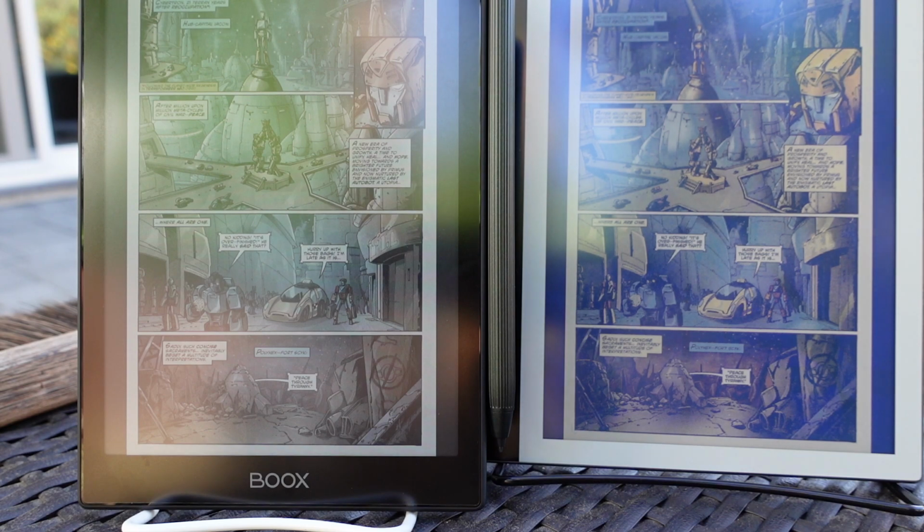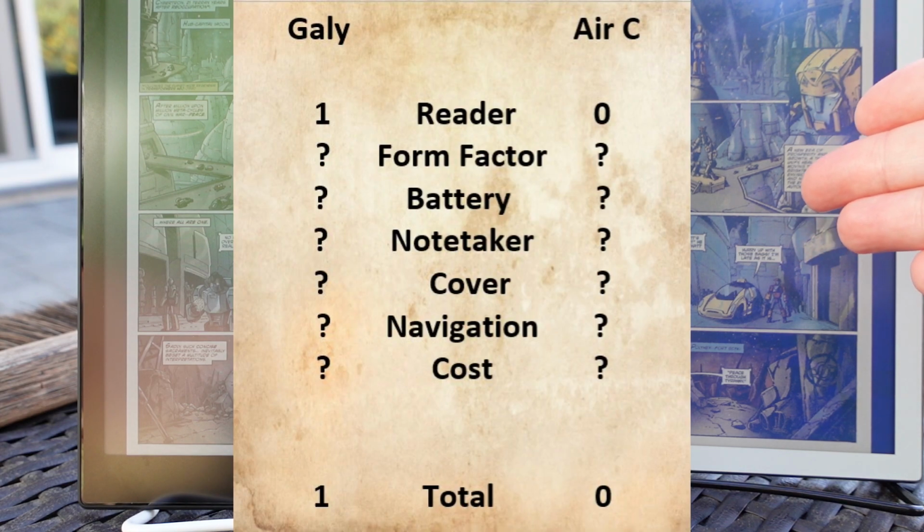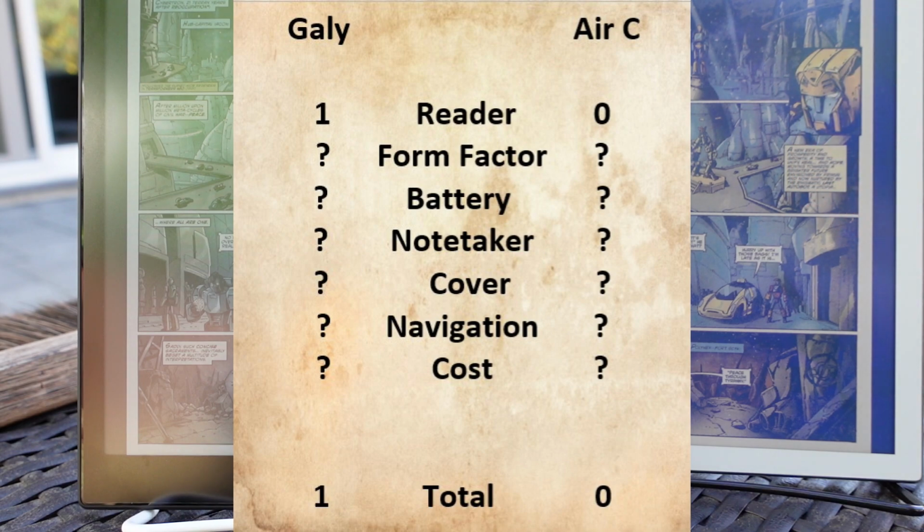You can't make adjustments for the image quality. So things with images, book covers, comics, etc. are going to look better on the Galy, and there's nothing that Kaleido can do about that. And for that reason, in total, I'm going to give the point to the Galy. And with that, the Galy takes a critical, early 1-0 lead.